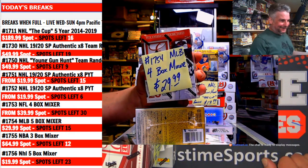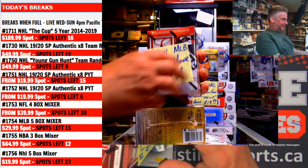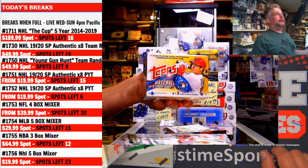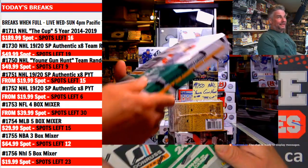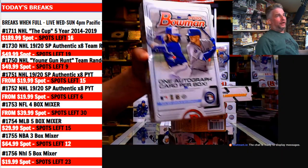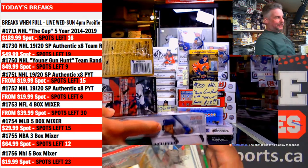Break 1754. I'm all tongue-tied here. Break 1754. MLB, 4 boxes, $29.99. That is 2015 Elite there. 2018 Topps Update. Of course, that you can get the Acuña in there. 2019 Donruss Hobby. And the coveted 2020 Bowman Hobby Box. Dominguez and friends. That one's only $29.99.